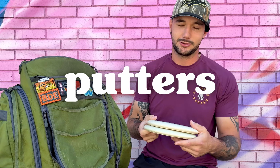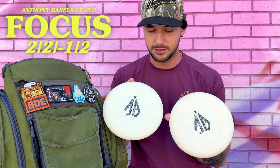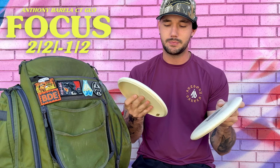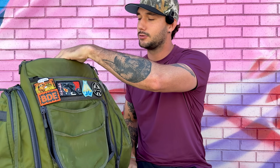The Pride and Joys, we have the AB CT Glow Focuses, nice and stiff, very flat, good chalky texture to them. You know, I've made a couple putts with these things this weekend, so shout out my boy AB. Next, we're going to one of my overstable throwing putters.